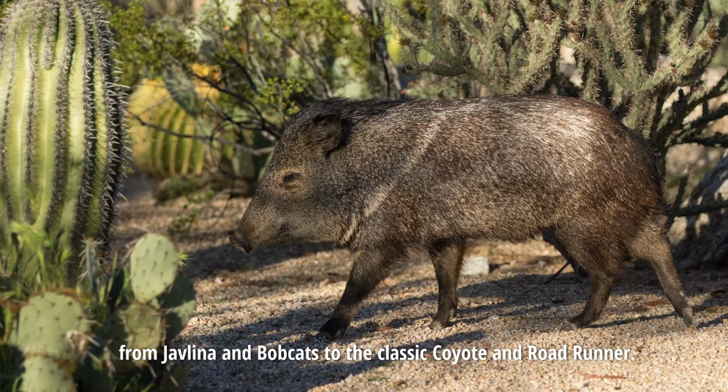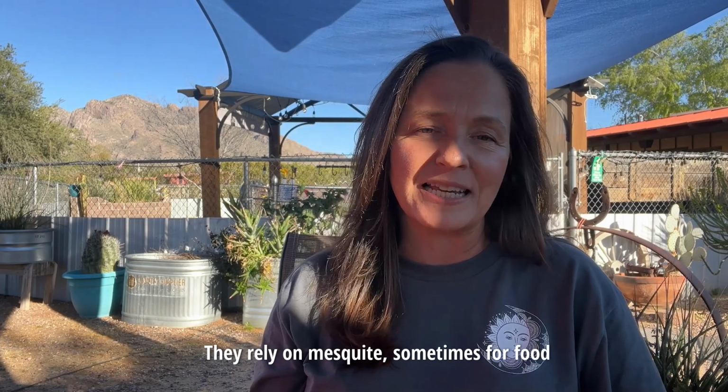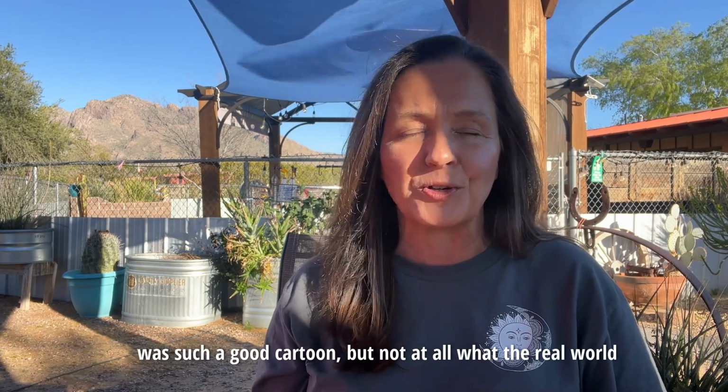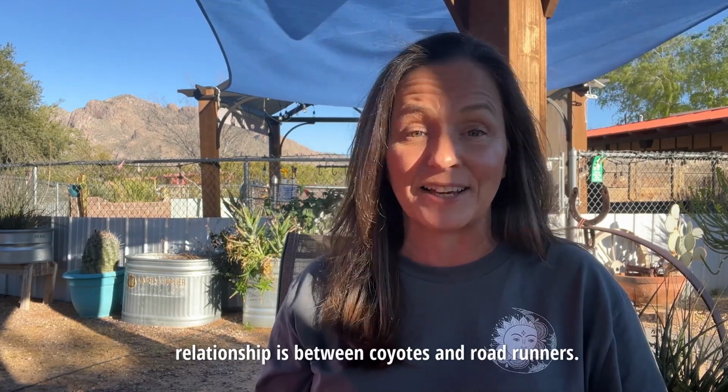From javelina and bobcats to the classic coyote and roadrunner, they rely on mesquite sometimes for food and sometimes for shade. And of course, Coyote and Roadrunner was such a good cartoon, but not at all what the real world relationship is between coyotes and roadrunners.